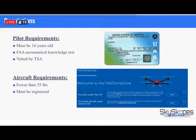Aircraft, again, they have to be under 55 pounds. Recently, it was called registermyuas.faa.gov. Now it's just the FAA DroneZone, faadronezone.faa.gov. And recently also, you have to register recreational aircraft, and you also have to register commercial aircraft, okay? And that is a critical infrastructure protection measure. Accountability, absolutely.